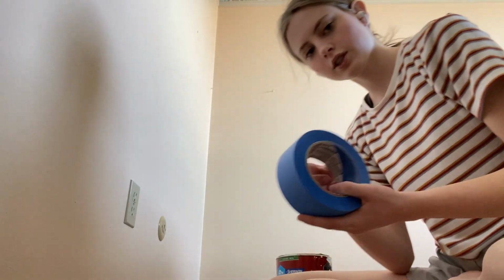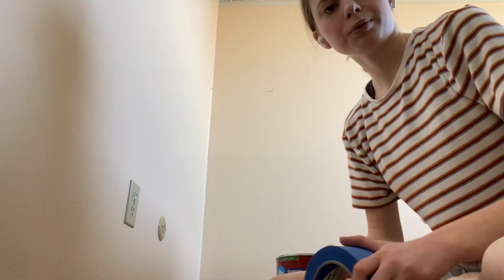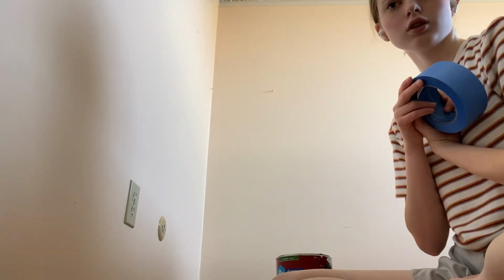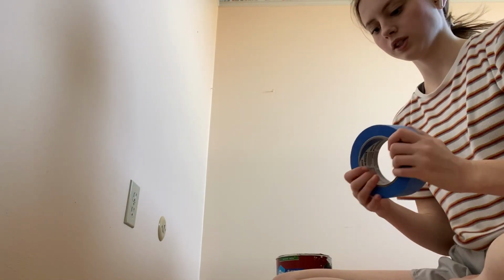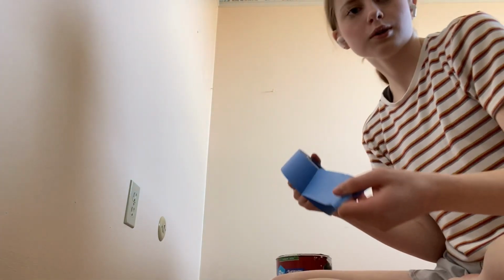Oh, and then there's the lovely hole in the wall. So first, and I have AirPods in because I'm going to be listening to an audiobook or music or something like that. But first I'm going to be putting tape on the ground where I'm going to be painting the trim. You don't want to get stuff all over the carpet. So I'm going to be doing that.